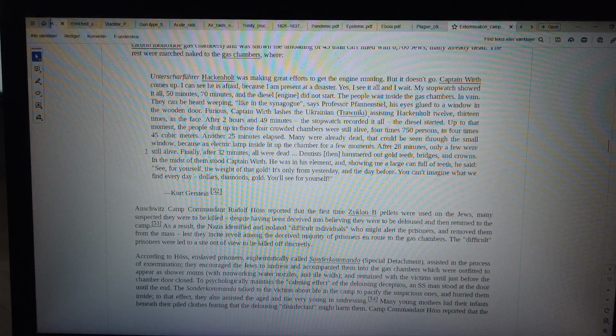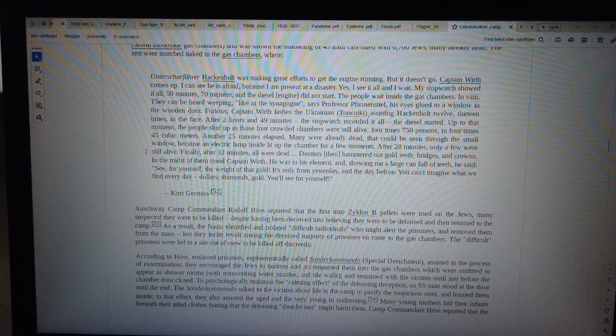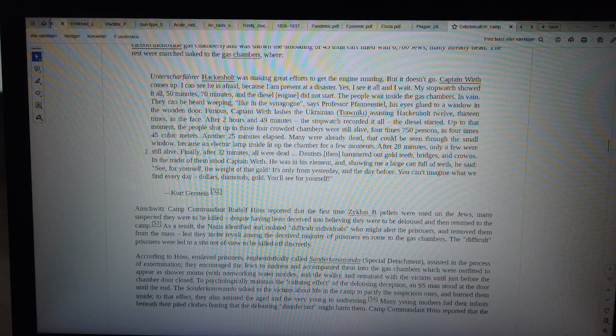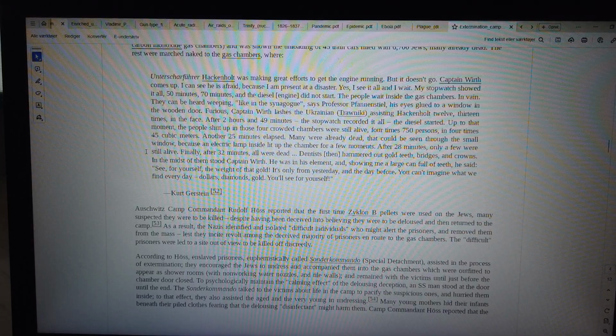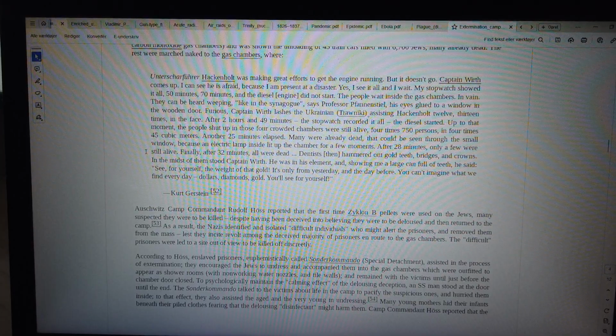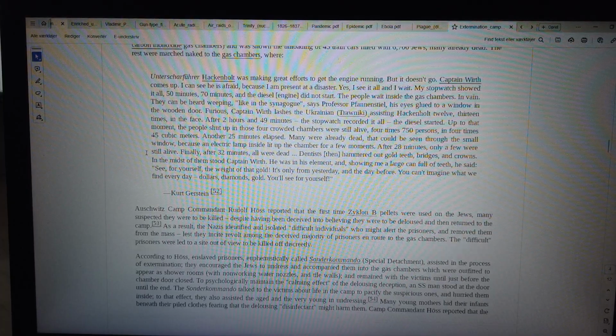Dentists, then, hammered out gold teeth, bridges, and crowns. In the midst of them stood Captain Wirth. He was in his element, and, showing me a large can full of teeth, he said, "See for yourself the weight of that gold. It's only from yesterday and the day before. You can't imagine what we've found every day: dollars, diamonds, gold. You'll see for yourself." Kurt Gerstein.